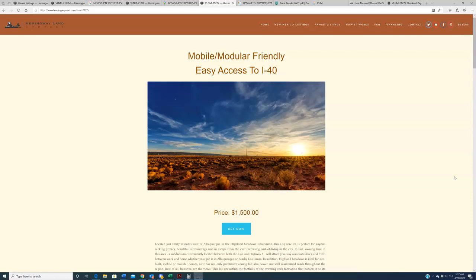So we have got not one, not two, but three new properties we're going to discuss in this video today. All three of these properties are in the Highland Meadows subdivision of Valencia County. All three of these are not adjacent, but pretty close. There's one lot in between them.